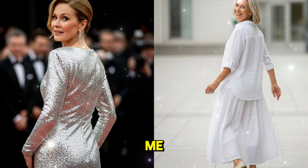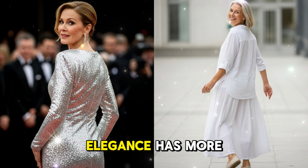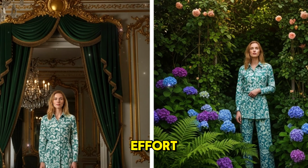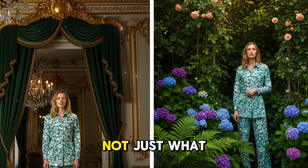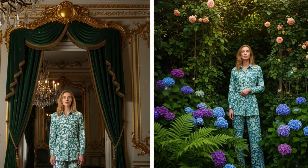I'm dressing for me. And here's a powerful truth. After 60, elegance has more to do with energy than with effort. What we feel from her presence, not just what we see, tells us which outfit actually holds more power.